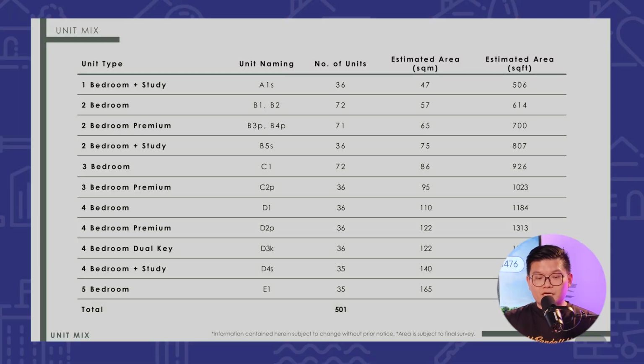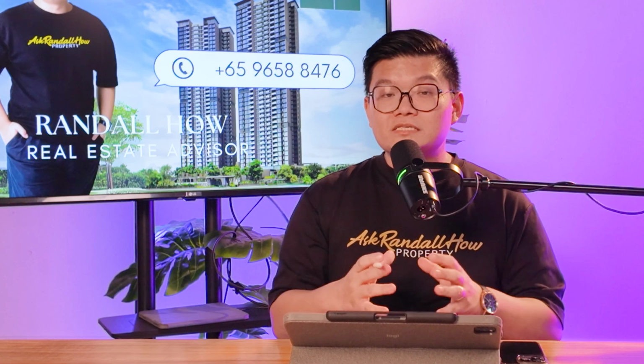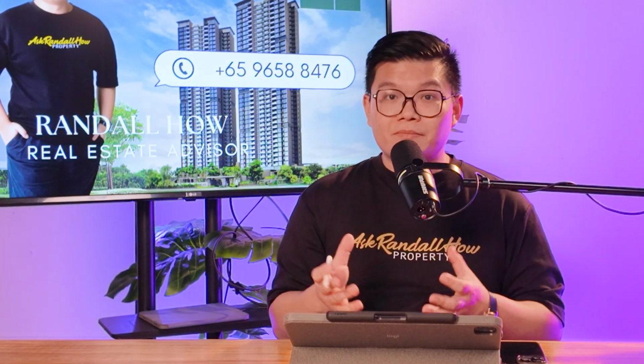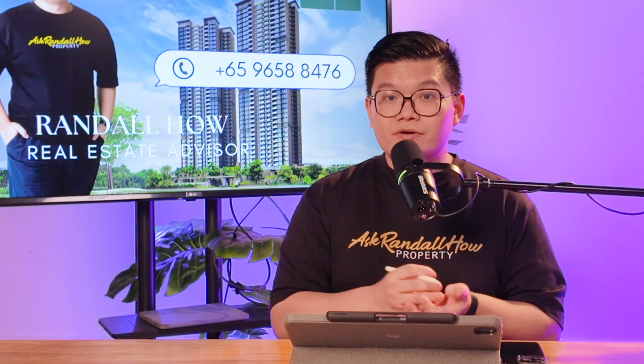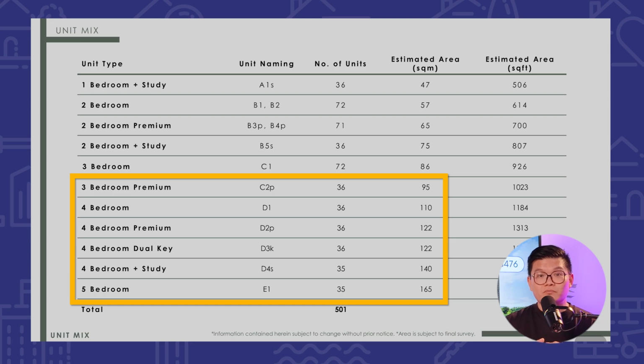So overall in our unit mix, we actually have units start from 1+ study all the way to 5 bedroom. One important thing is that we take a look at the number of units that we have in terms of the 1+ study and the 2-bedder, and even the 2 premium and the 2 premium plus study. It's making up about 40% of the units over here. So it means that the developer actually looks at the overall area in this particular Clementi Avenue 1 as one of the area that has a lot of family upgraders. That's why they focus a lot of their units into the larger unit types over in this project.